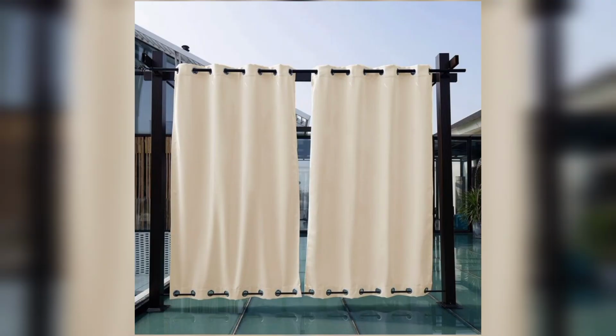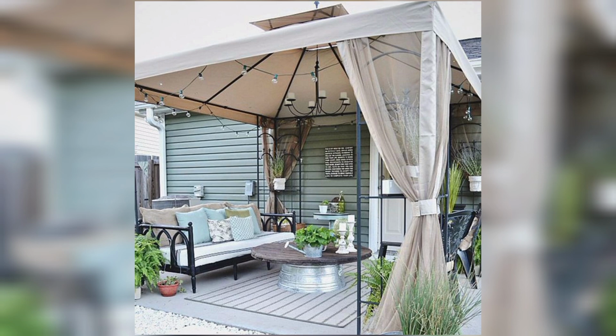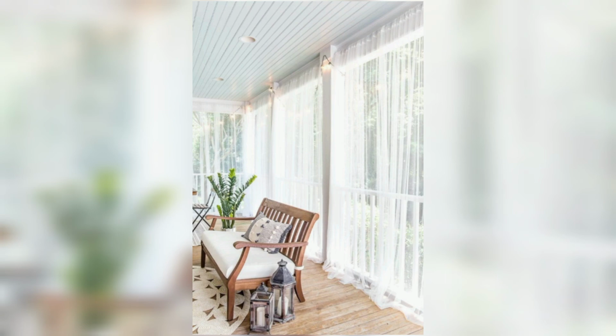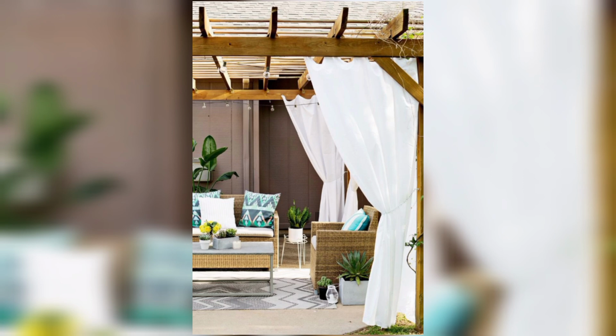With a little creativity and some basic material, you can easily customize your patio cottage. Let these inspiring ideas get you started.